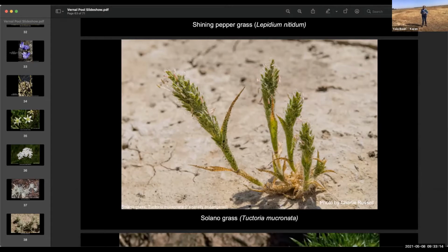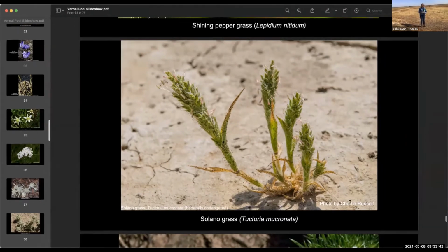The seeds of both plants germinate underwater. They also have hollow stems, and the seedlings have a couple of juvenile leaves that float on the surface of the water. And then as the pools dry, the plants grow vertically and set their seed heads. And they are, like pretty much all grasses that I know of, wind pollinated.